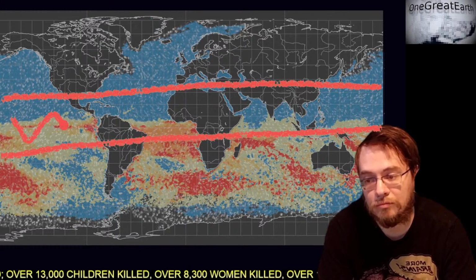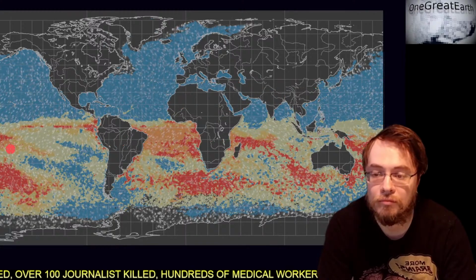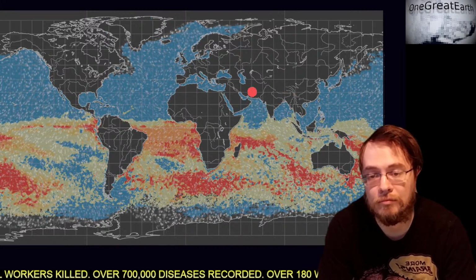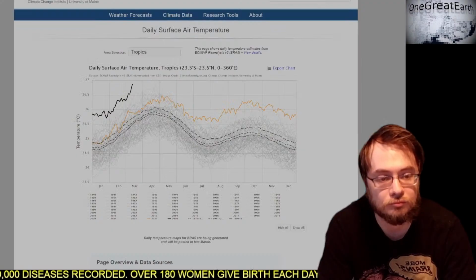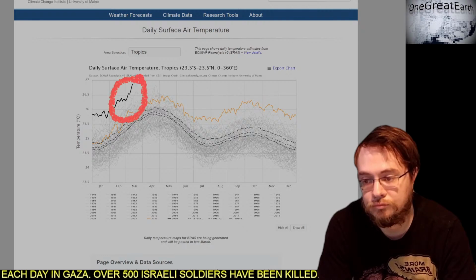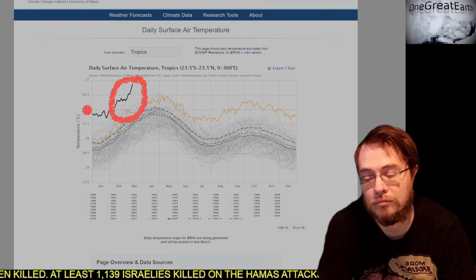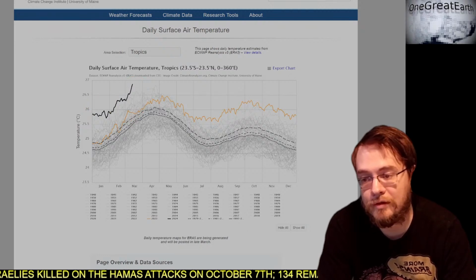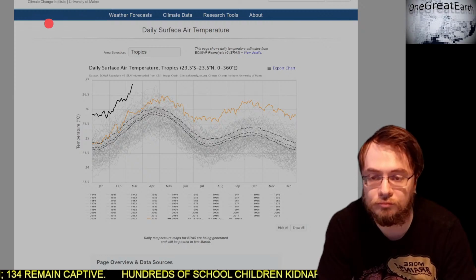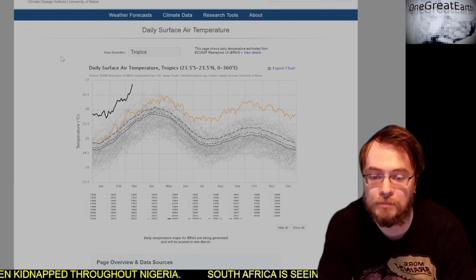This is the tropics here, and that is where we're going to find the greatest imbalance. It's spiking. It's going through the roof. They're going to have to make a new graphic. This is daily surface air temperatures in the tropics, which I painted there a minute ago. This is not good. And this is spiking.